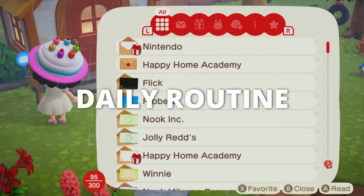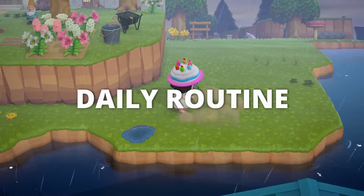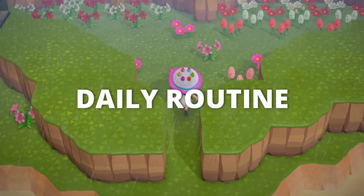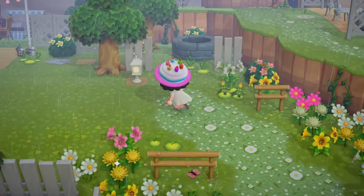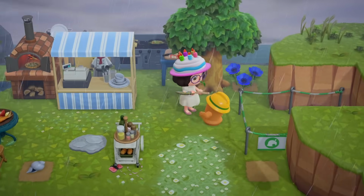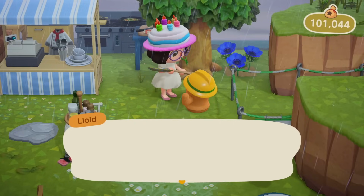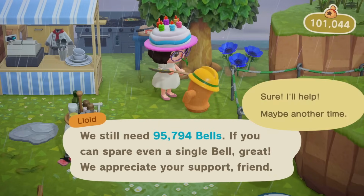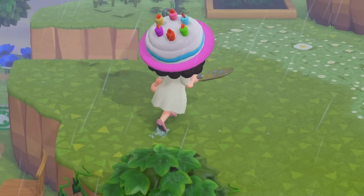I checked my mail, looked for my bottle on the beach, planted my money tree, shook my trees, and did not have to water my flowers. Now, let's go take a look at our incline. I'm very curious, since I did technically time travel a month, how much we have in here. We have 2,200 bells. Okay, I was expecting a little bit more, but it's better than nothing. I do technically have enough bells to pay that off, but I'm kind of lazy about it.